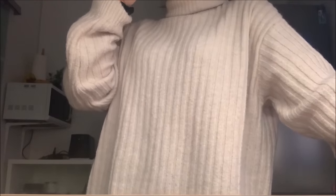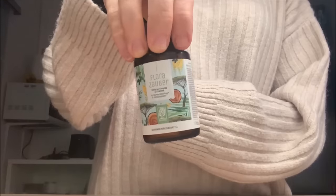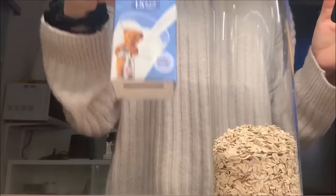And then I head into the kitchen and chug a big glass of water. And I've recently been trying out these new probiotics from Naturtreu, I believe they're called. And I guess I've been liking them so far.